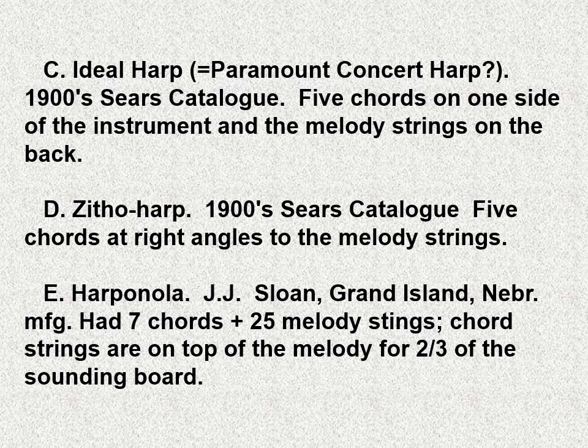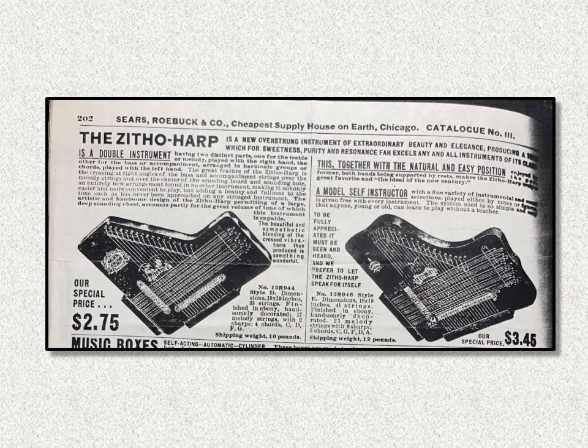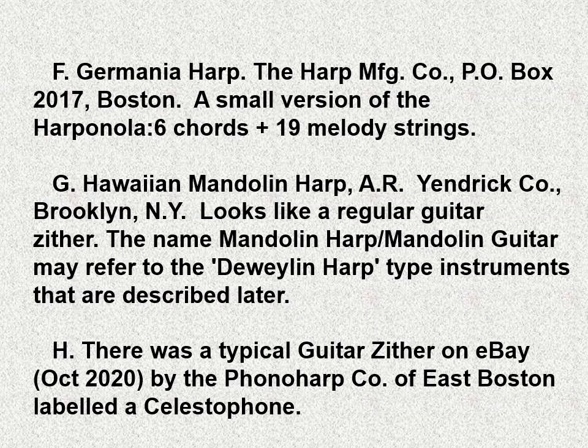And as I say, there are all sorts of names for the same basic format here. You can take a look at that. There's some really unusual ones like the Zitho harp, sold by Sears Roebuck, and some others. There's another Hawaiian, etc.